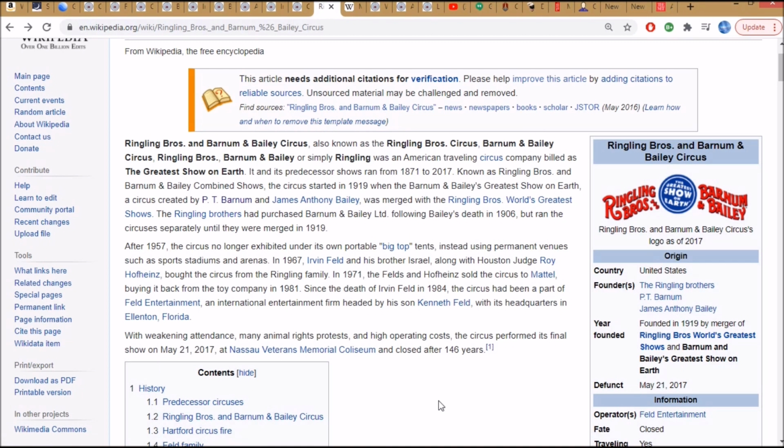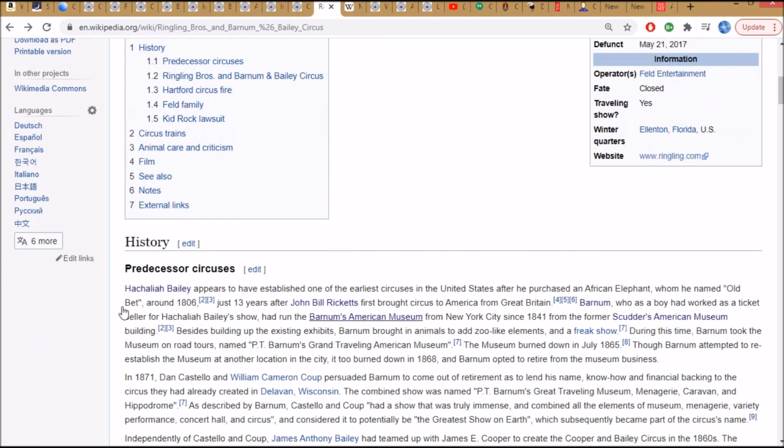So, Barnum and Bailey Circus. Hachaliah Bailey appears to have established one of the earliest circuses in the United States after he purchased an African elephant whom he named Old Bet around 1806. Now, where Old Bet came from, this African elephant in New York, is anybody's guess, but presumably this was when they were bringing all sorts of stuff over from Europe, and it was being bought up and just repurposed. It was basically travelling theatre stuff, and out of it grew the circus that we know today.